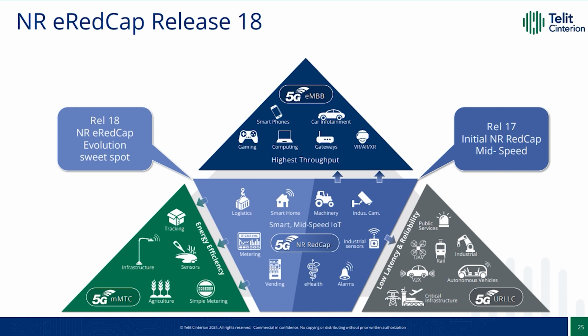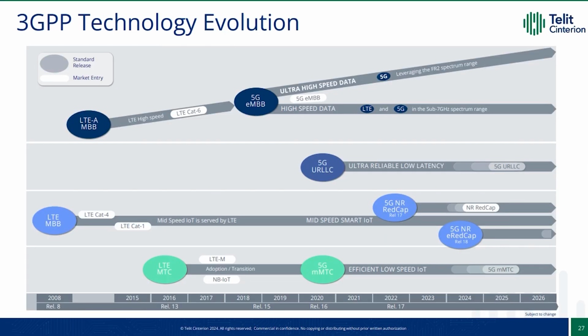And in FR1, the bandwidth is 20 megahertz, so that's less than the 100 megahertz for eMBB in 5G. And in FR2, it's 100 versus 400 in eMBB. So the bandwidth is a little bit reduced, but not the frequency spectrum. Then single antenna operation is considered, which of course for many IoT applications is very interesting from a design and cost perspective. It can only have single band operation, so no carrier aggregation, not like in 5G eMBB, where many carriers can be addressed in parallel. And then a very important point, it's 5G standalone.